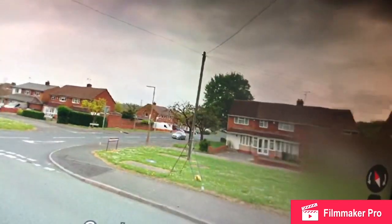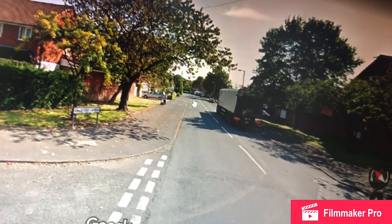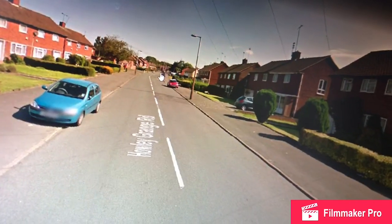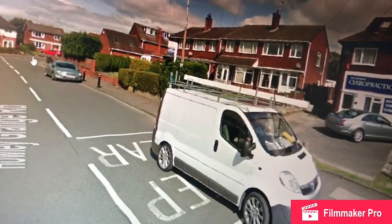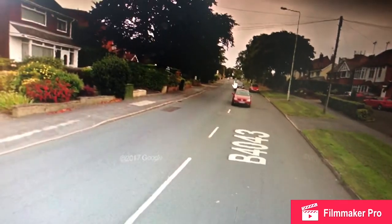This is Carter's Lane, and we're on the border of Halesowen. Next port of call, we're going to go into Quinton. So Quinton's our next stop. And here we are. This is Halesowen Road. We're now going to turn right, facing the number 9 direction en route towards Birmingham.